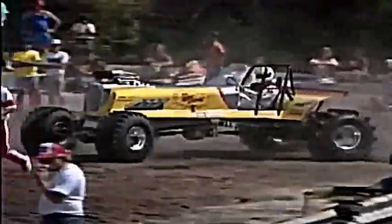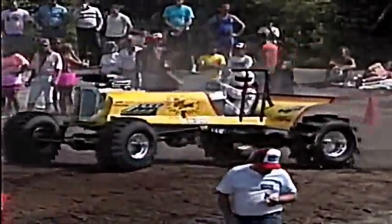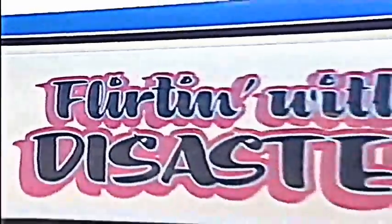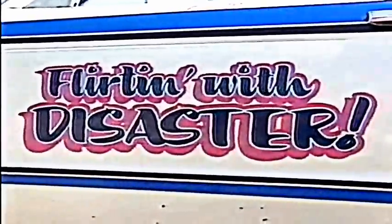And more often than not, you have to use your imagination to figure out what kind of vehicle it's supposed to be. Most of these cars are more of a reflection of the racer's personality than anything else.